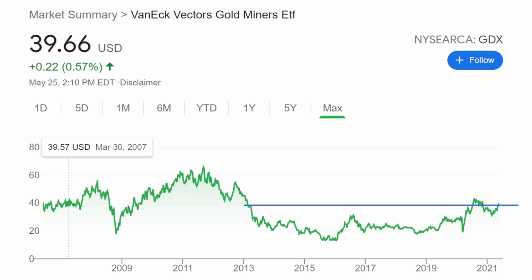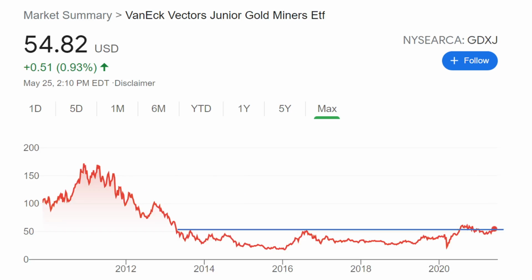Here's the GDX. GDX, we draw this resistance line going across here. We hit it here. We hit it again. We came back below it. And here we are coming back above it. It's still got to put in some work, but it's looking good.